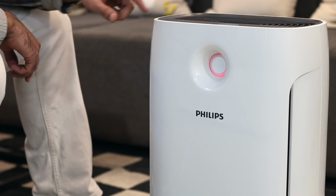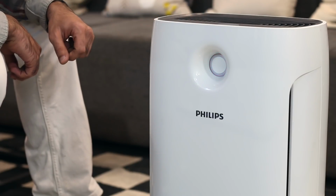I'm expecting some interesting tech this year and hopefully some great purchases. But today I'm going to talk about my first purchase of this year, the Philips AC2887 Air Purifier.